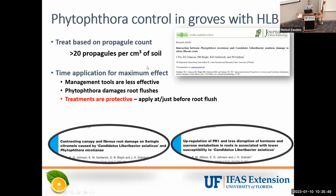So just to summarize, if you have 20 or more propagules per cubic centimeter of soil, and you have HLB infection in the grove, I bet you all have, this is the time to change management.